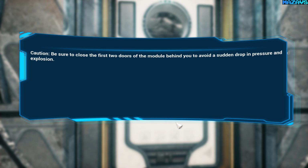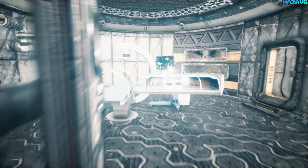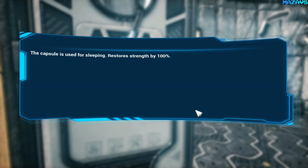Be sure to close the first two doors of the module behind you to avoid a sudden drop in pressure and explosion. The capsule is used for sleeping. Restores strength.